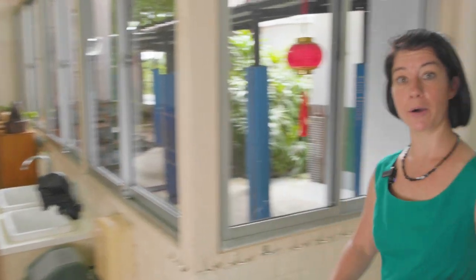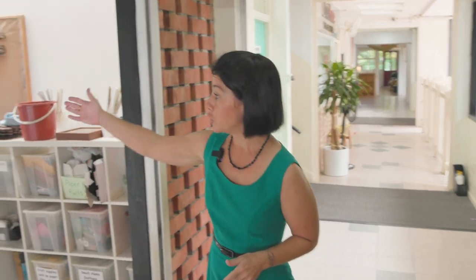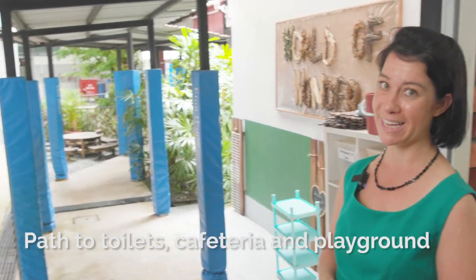Okay, so let's keep going. Now, if you're in Year 1 and you're in one of these classrooms, you'll use this pathway here to take you out to the toilets. It'll also take you to the cafeteria, the hall, and all the playground equipment outside. Okay, that's it for the ground floor. Let's head upstairs and take a look at the Year 4 classrooms.